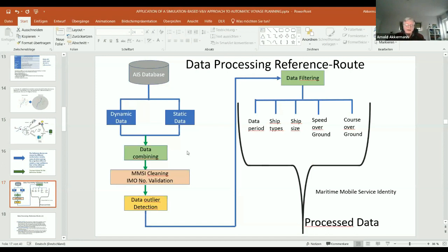We have the different AIS databases. These include dynamic and static data. We combine them. We clean this data. Of course, the MMSI, this is the Maritime Mobile Service Identity. This is the identity for one ship, and this identity is only present one time in the data, we hope, yes. And of course, we had a lot of outliers in this data, and we had to detect them and filter them to find at least the ship types, the ship size, speed over ground, and course over ground.